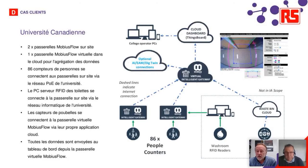But those devices were Wi-Fi, power over Ethernet, and on the client's network. So the client created a VPN. We put those devices on there and we brought the information back into our Mobius platform. 86 of those devices deployed around the college.